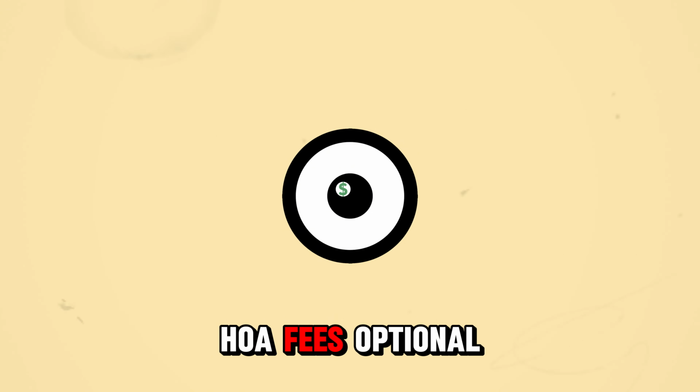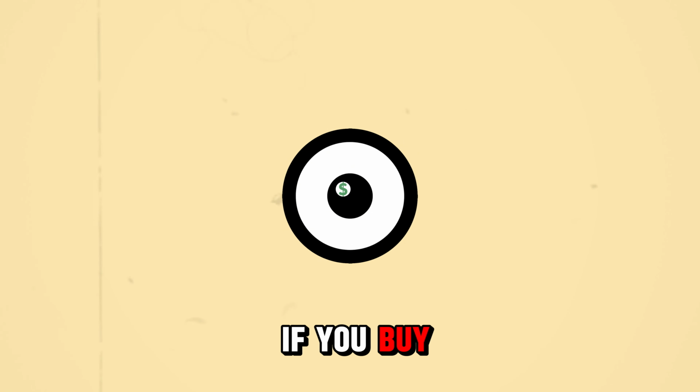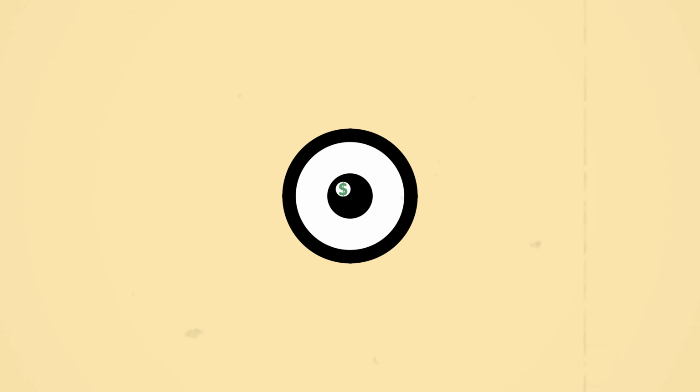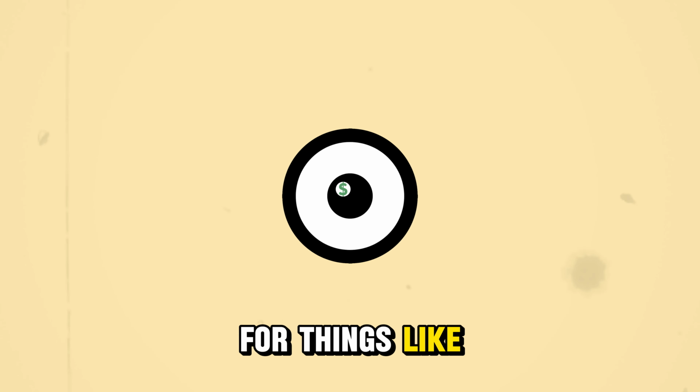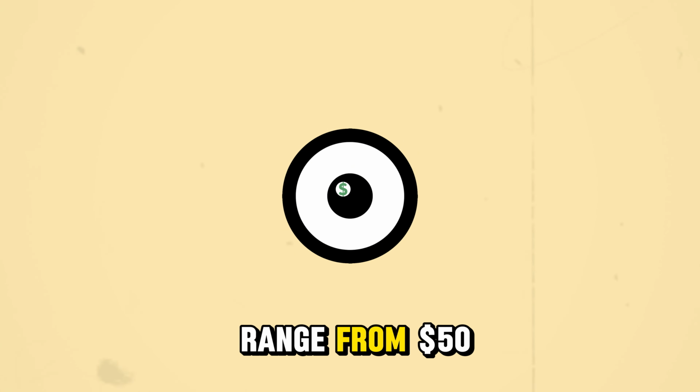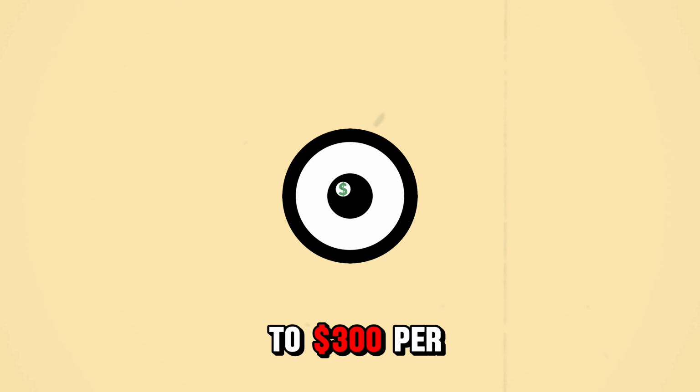5. HOA fees. Optional. If you buy a house in a neighborhood with a homeowners association, HOA, you might have to pay monthly fees for things like shared pools or landscaping. These fees vary, but they can range from $50 to $300 per month.